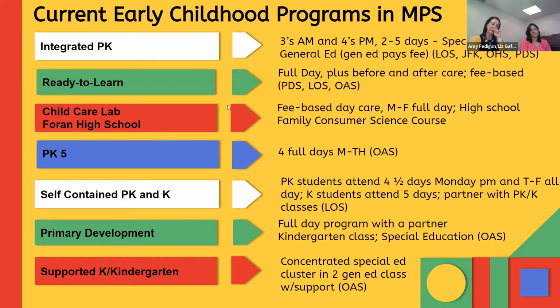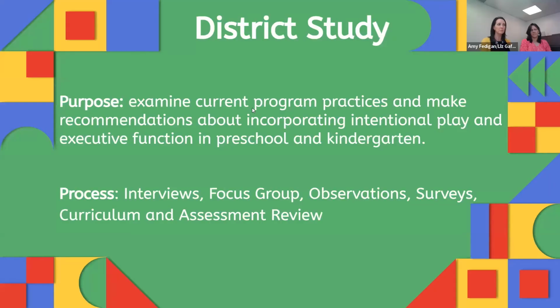And one of the things that we knew is, while we're grateful to have all of these programs and the variability in what we can offer to our community, we were kind of all over the place. We didn't have a very coherent, systemic approach to how we were offering early childhood programs. And we knew we wanted to strengthen early childhood programs for every learner in Milford Public Schools so that they have a strong start.